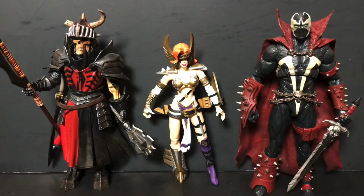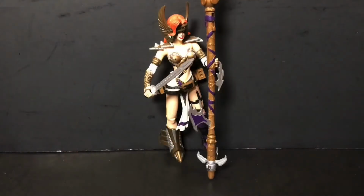Some final thoughts. Overall, even though good old Angela here is one of my personal favorite figures from the vintage Spawn line, that does not make her the best action figure by any means. Let's be honest here, her articulation's dated, her sculpt and paint details are dated, and to a point, her accessories are even dated, but it was the 90s, so let's not kid ourselves.